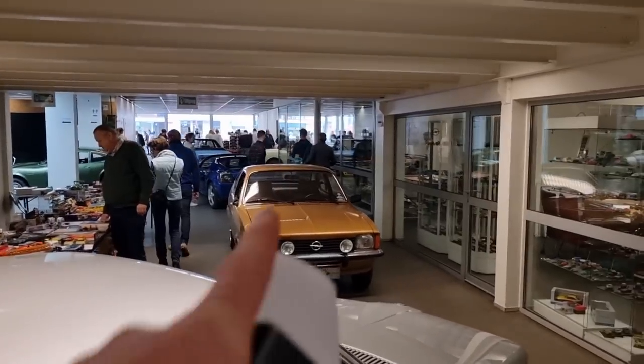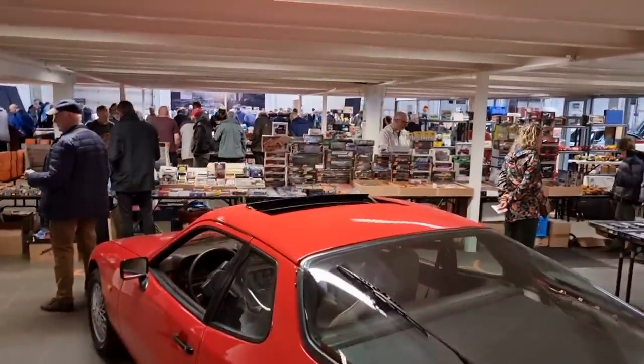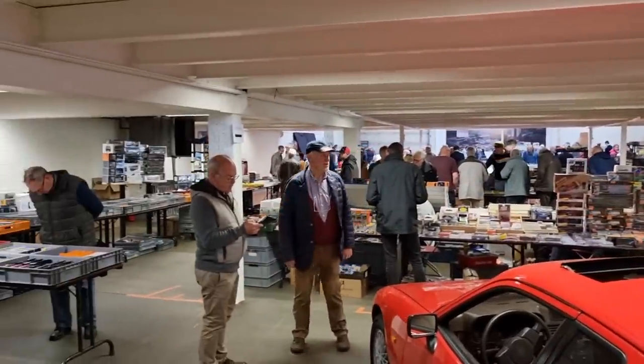So the Diecast event starts over there. There is the entrance. And it goes all the way to there in the back. Pretty big, right?